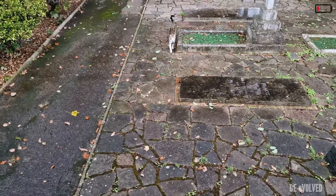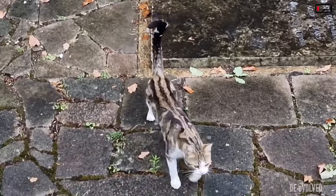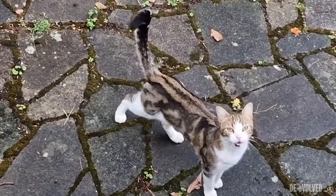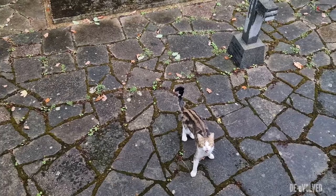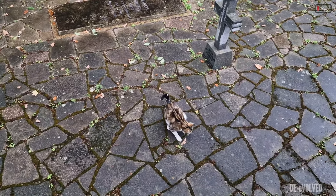It's absolutely chucking it down about now, so I'm not going to hang around. He's come back. Meow. Hello, mate. You're wet in the rain, aren't you? Yeah, you need somewhere dry to be. Bless him. Right, guys, that was a good explore.